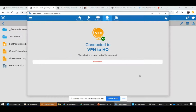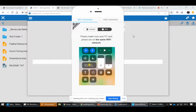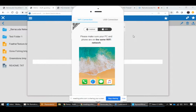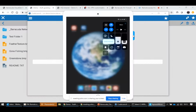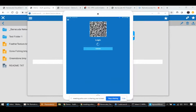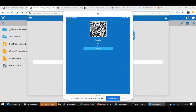Let me show how it works on the iOS. So this is an iOS device, and this is the Cuda Launch. I'm logging in as a guest. It's connection timeout. Let me try that again. And it is having multiple login. So you can also have OTP or Active Directory. So for the demo, it has kept Microsoft Active Directory as well as OTP. So I'm going to use Active Directory for this.